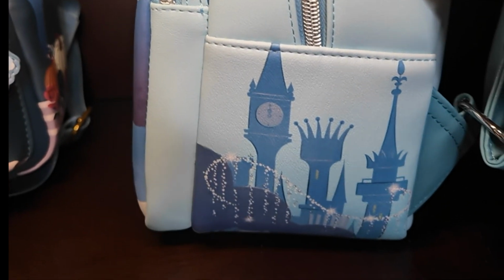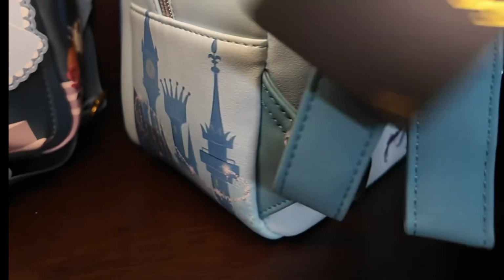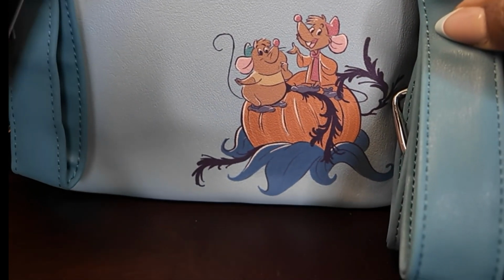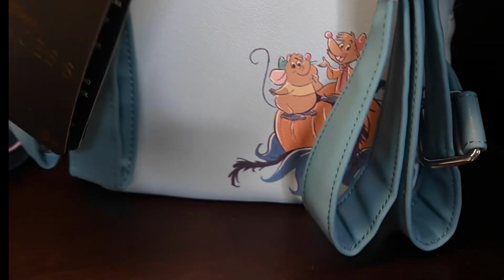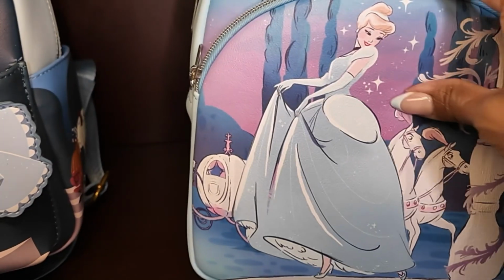There are no side pockets, but on the side you see the silhouette of the castle with some of the magical dust. And then on the back you see Jaq and Gus Gus in the pumpkin patch. And I love the two different blues. Cinderella is just that beautiful, beautiful blue color.